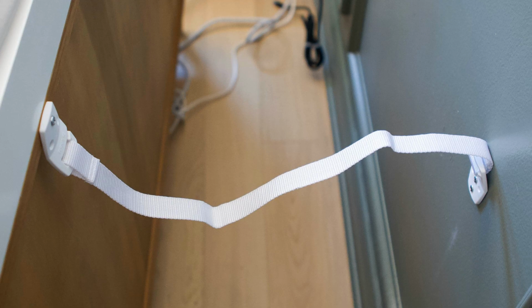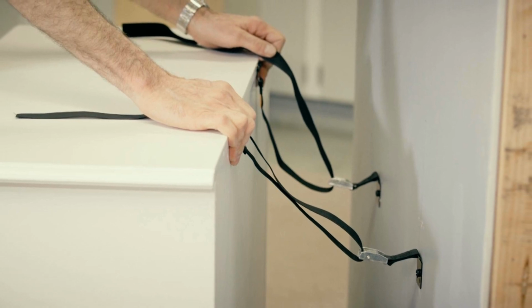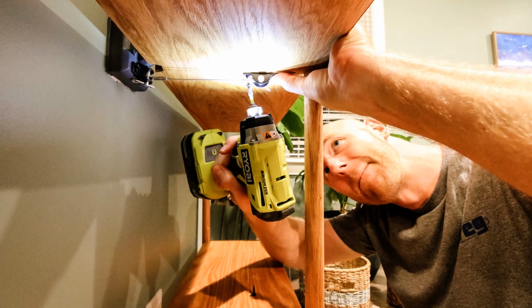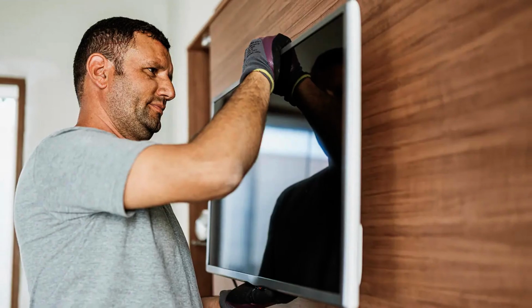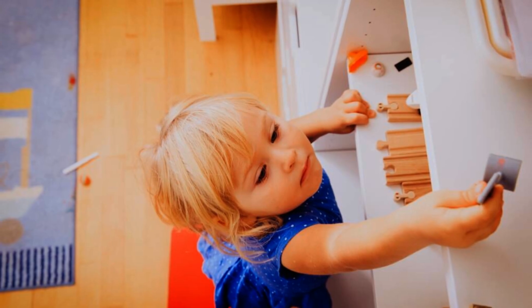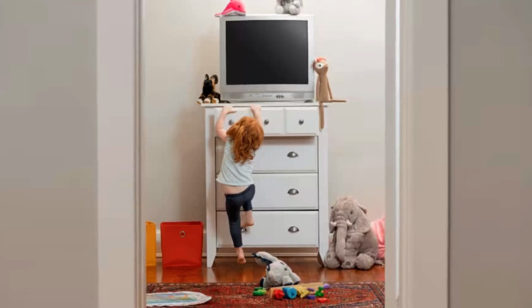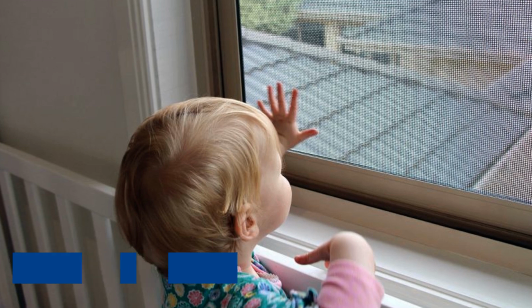What to do? Anchor all heavy furniture and TVs to the wall using anti-tip straps or brackets. Make sure that these anchors are properly installed into studs, not just drywall, to ensure they can hold the weight. Avoid placing tempting objects like toys or remote controls on top of dressers or TV stands, as these can entice children to climb.